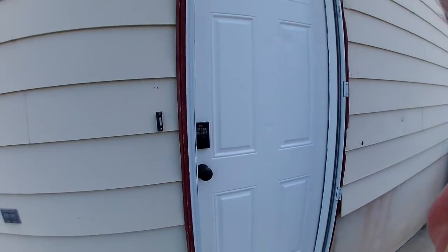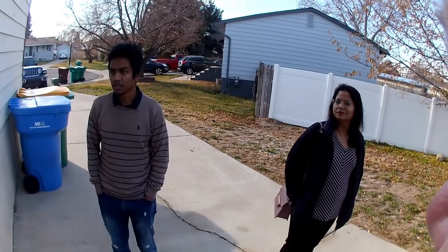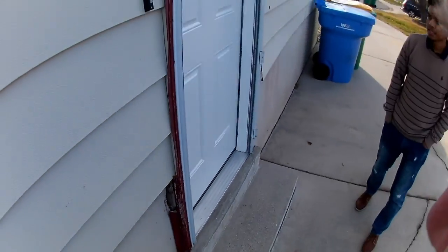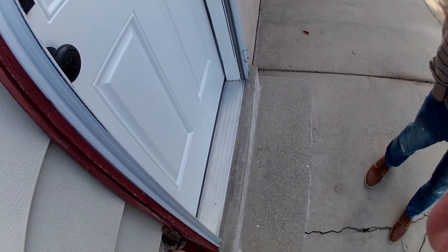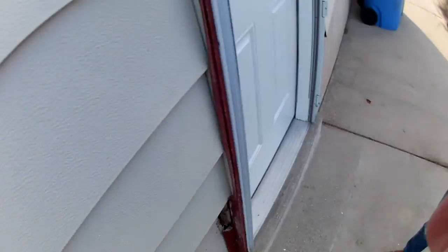Okay, right. It's interesting that we've got a doorbell here because we didn't have a doorbell on the front of the house. Yeah, that's correct. Don't know why. And same thing here, you want to keep the critters out, the wasps, and in this case even the mice. Mice could climb up here and get into there.